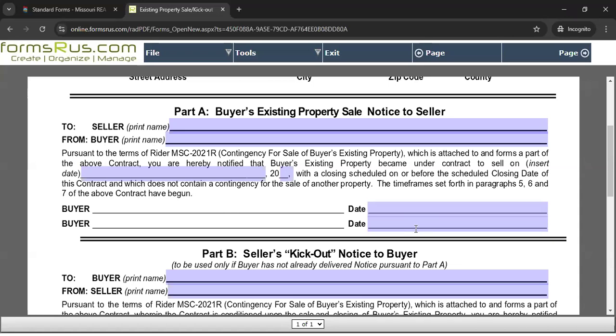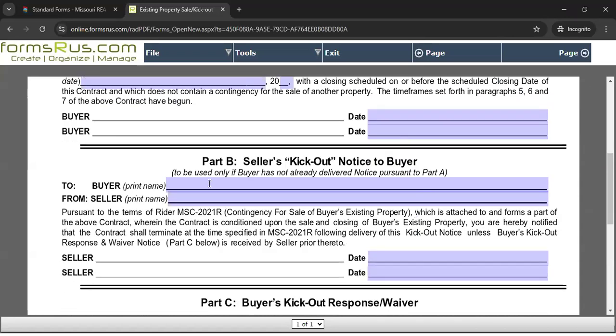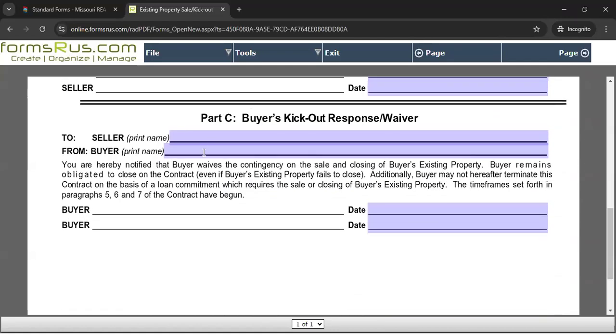If we didn't get a contract and the seller decides to kick us out, then they're going to say, Mr. Buyer, this is the seller. We're kicking you out as per the terms of the conditions that we had in the contingency for sale. Your time frame has begun. And you have the option now, if you choose to say, Mr. Seller, this is the buyer. We waive the contingency for the sale and existing property.